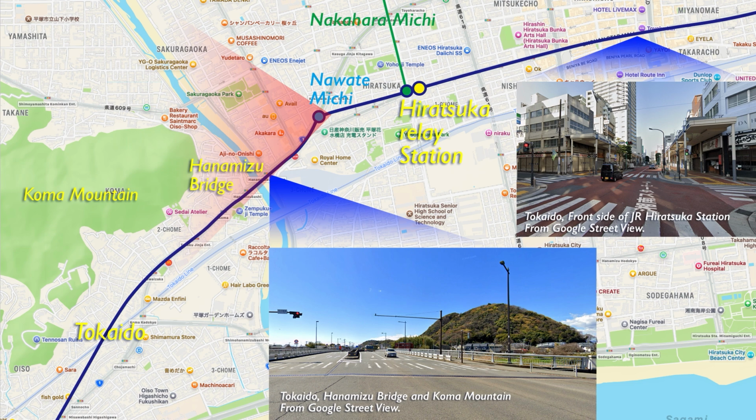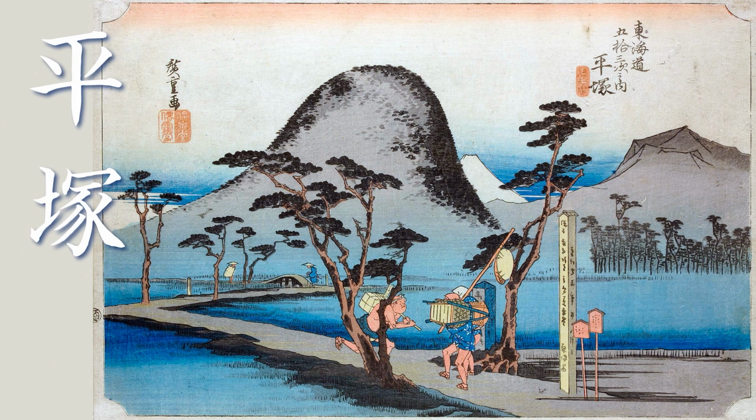At that time, the road ahead seemed to be a causeway between rice paddies. As it continues onward, it crosses Hanamizu Bridge and climbs up a slope to become Oizo territory. On this map, a red gradient should be placed at the viewpoint of the Hiroshige. Let's take a closer look at Hiroshige's painting.